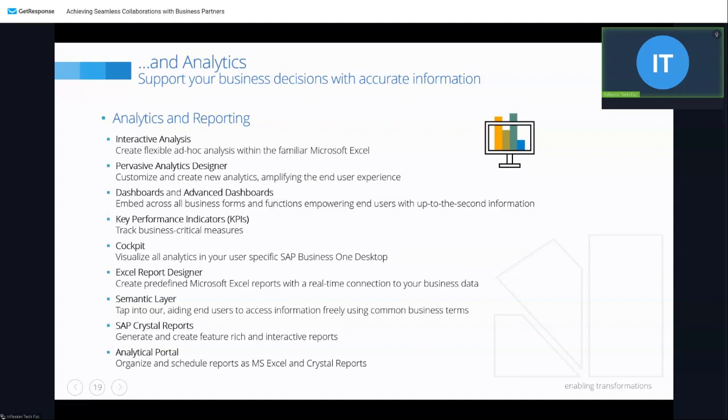We further have Excel Report Designer, which helps with a real-time connection to the SAP database, HANA database as well, in order to further design extensive reports. The schematic layer allows for data access with an abstraction in order for third-party applications to be able to access the business data as well.